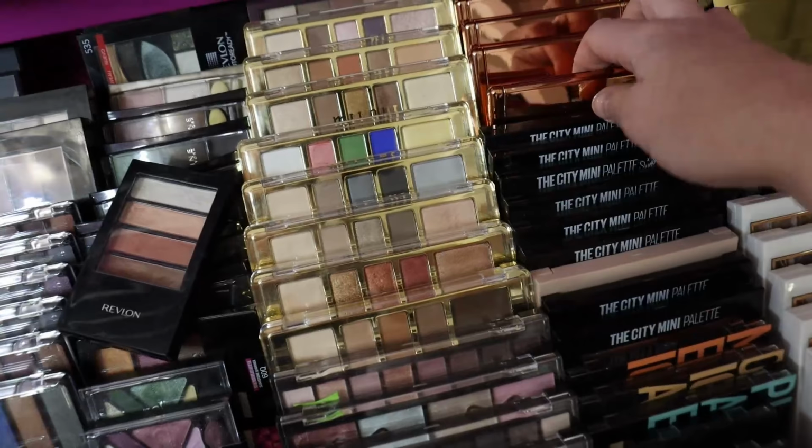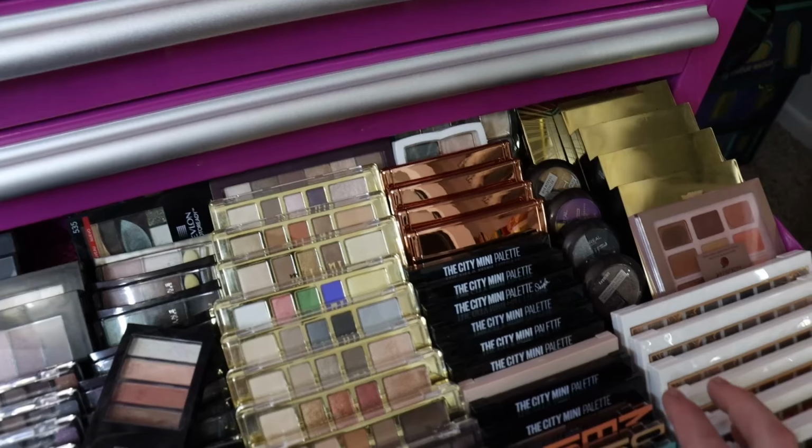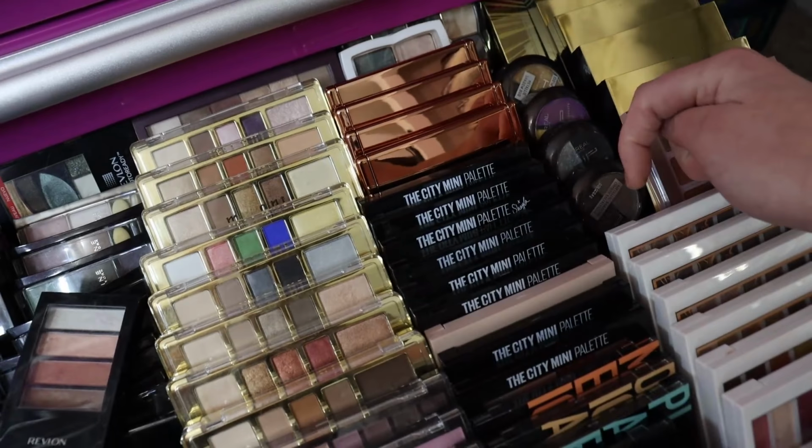These are the Rosie for Autograph quads. They're in the same type of packaging as e.l.f., but I've got a couple products from that line. I wish so bad we could get them again more readily in the United States. But there's a Flower quad that's pretty old. These L'Oreal duos are ancient.